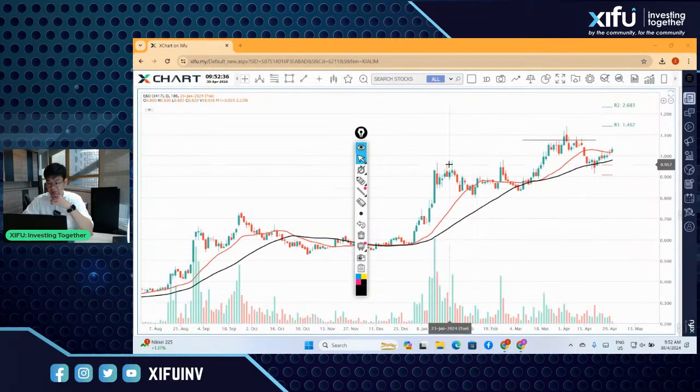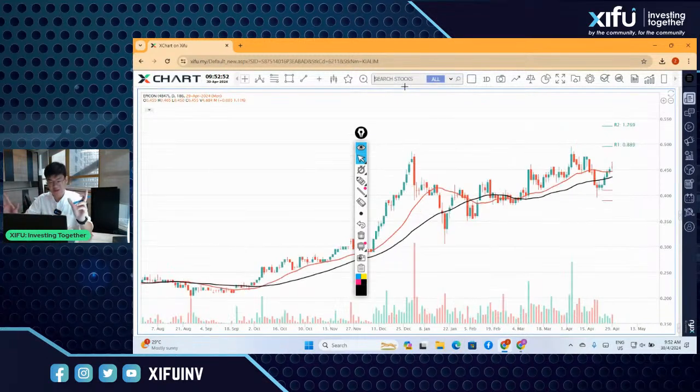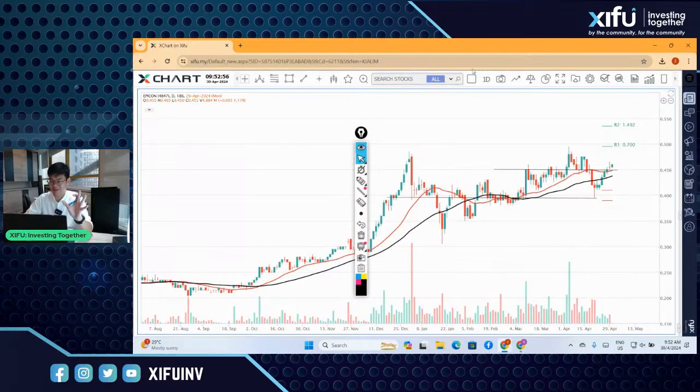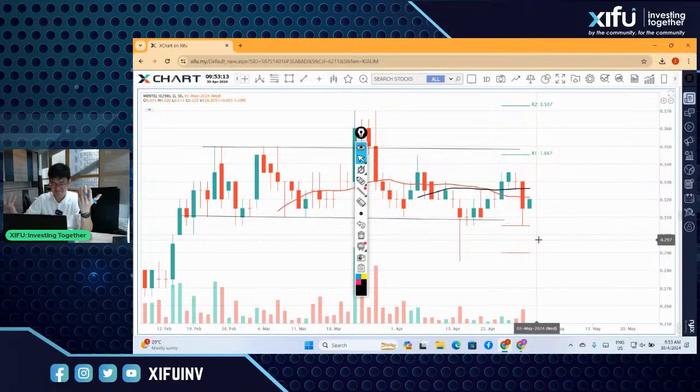E&O still holds well. Volume is still somehow soft, so I think it will still hit resistance, go back to support, hit resistance, go back to support. A bit similar to Epicon and RANHILL: both are boring, but at the same time the setup is good. Yesterday it also went out but volume was soft, that's why it closed not too strong, and now it's still like that. So just be a little bit patient. RANHILL is still the same for those who follow some of my trades here. Nothing much, I just hope this support here will hold.